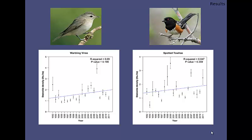And for the other two, Warbling Vireo and Spotted Towhee, they show a slightly increasing trend, but again, that's not significant at the 0.05 or 0.1 level.